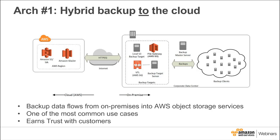Amazon S3 has incredible durability. It's never lost an object. And because the semantics of S3 are simple and powerful, it's low-hanging fruit for backup suites to integrate with. And that low-hanging fruit means that the customer experience is positive and the durability is very good.